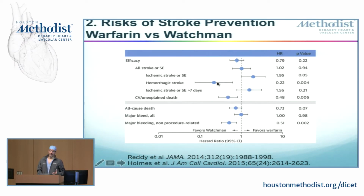So the way I read this is that Watchman is very good because you don't take Warfarin when you have it. So you don't get the iatrogenesis of Warfarin. It turns out that the ischemic strokes are not as bad as the hemorrhagic strokes when it comes to causing death. Hemorrhagic strokes are far more lethal than ischemic strokes. So cardiovascular unexplained death was half in the Watchman group compared to Warfarin. All death touched the unity line here.